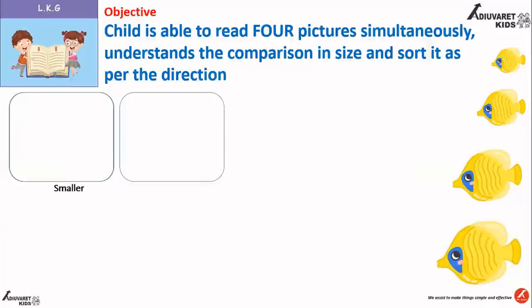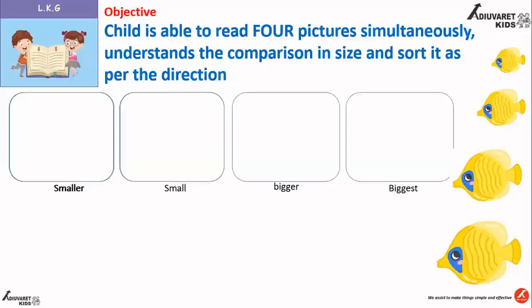Before we ask the child to sort all these four pictures into a particular order, we may ask, by showing two pictures or three pictures, which one is big, which one is bigger, which one is biggest. Once we ask these questions to the child before starting this game, the child will also feel comfortable. The child will develop a perspective that yes, this is small, this is big, this is biggest. Once that is developed in the mind of the child, working on a problem given to the child will be much easier. Now we have these four boxes for four different sizes of objects, or in this case we have fish.